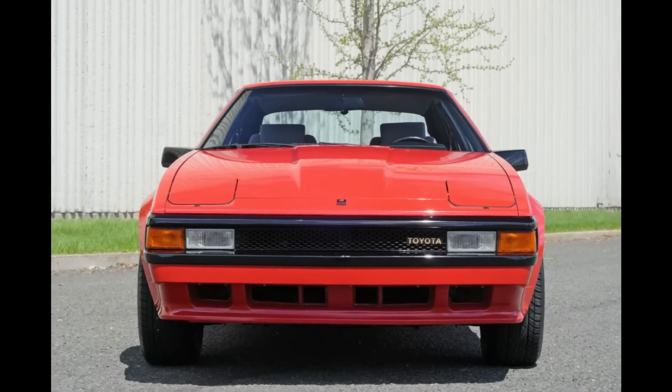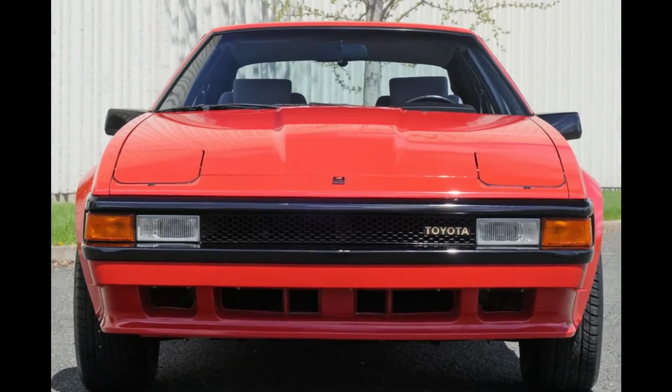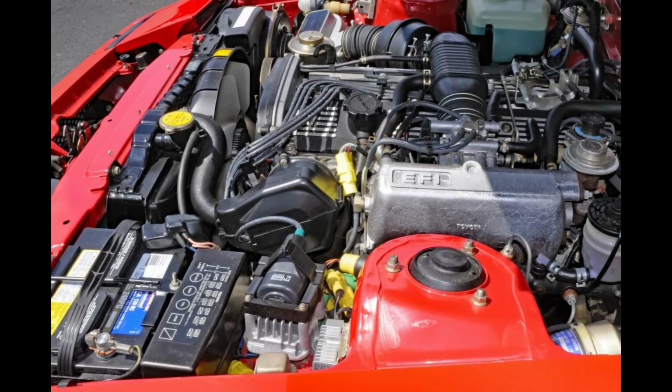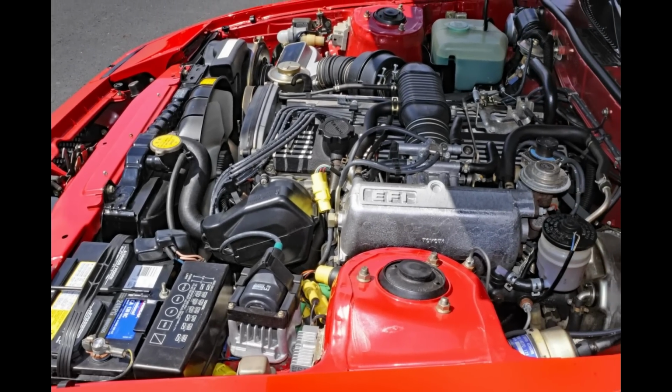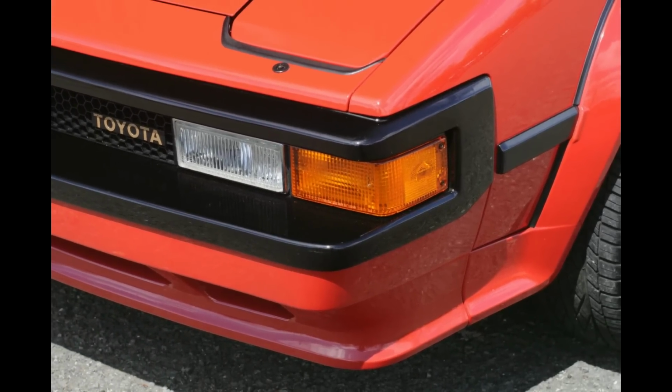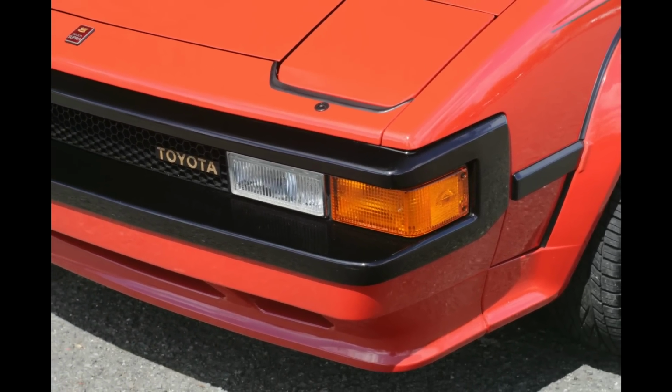In 1984, Toyota changed quite a bit on the Supra. Power output was increased on the 5-speed models, with a bump up to 160 horsepower. The most notable exterior change was the switch to wraparound front turn signals.